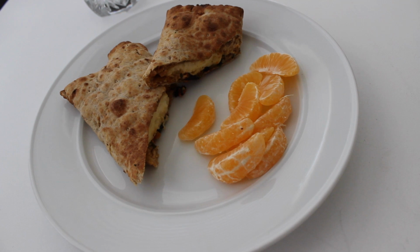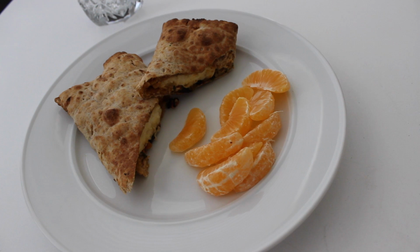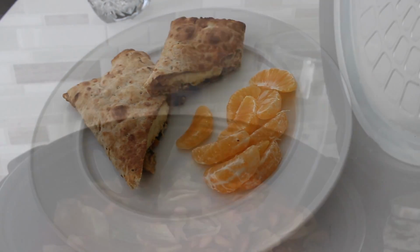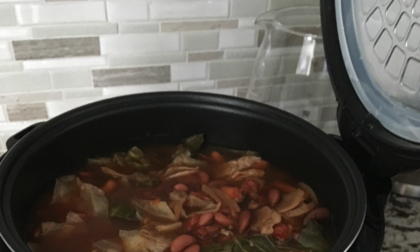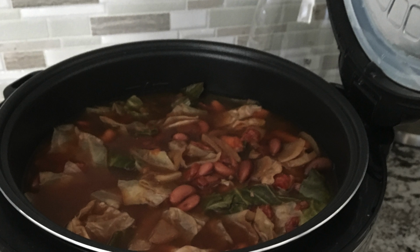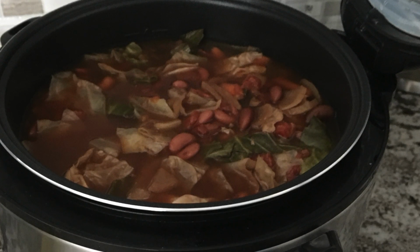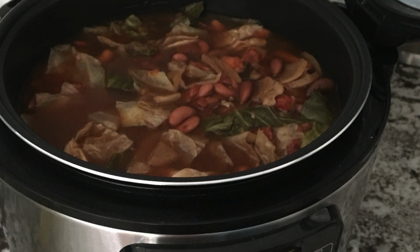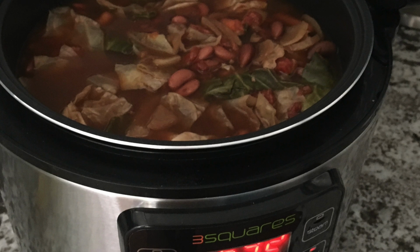Thursday for breakfast, I had an appointment, so I went by Starbucks and just got one of their wraps, and then I added a mandarin orange and had my water. Then for dinner, I made a crock pot cabbage soup that just did not come out well. I was not happy with it, so I'm going to have to work on this recipe because it was not tasty to me. This picture is from the cooking process, not the finished version, but I didn't like how it turned out.